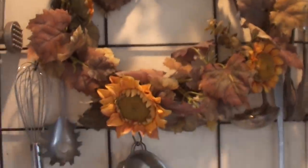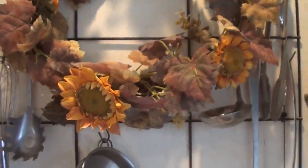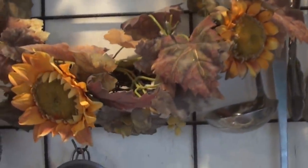Got a pretty little fall wreath up there. I just hung it right up on my utensil rack and never took it down because I usually hang it here on the door, but I misplaced my wreath hanger, and so I just hung it up there, and there it still is.